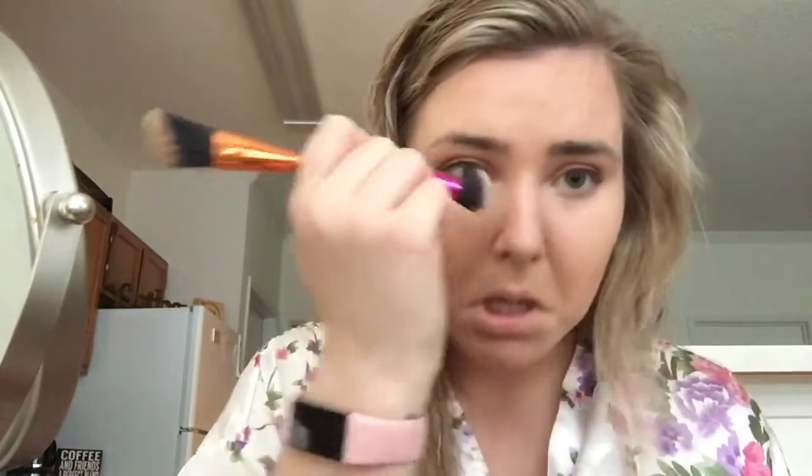Ugh. I don't know what the heck I'm doing. I guess to counter this, we're going to go in with some highlighter, but not before we finish out our bronzer with the same brush that we used for our facial powder, because why not?